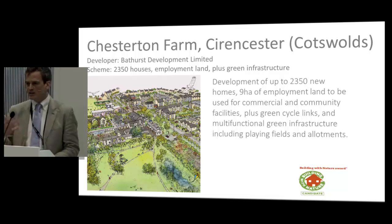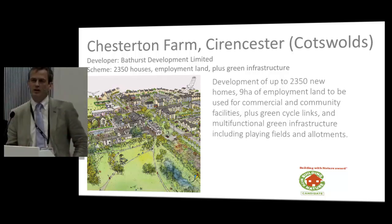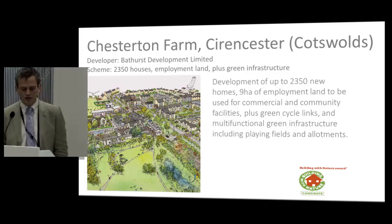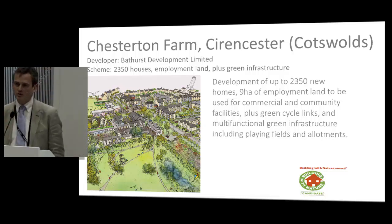And the more case studies I have of that kind, the more I can take these sorts of awards and concepts across to developers and say that this is something that is positive to engage with. I've had real successes recently down in Plymouth, where I'm promoting the largest urban extension of the city on the northern side, directly facing the national park.